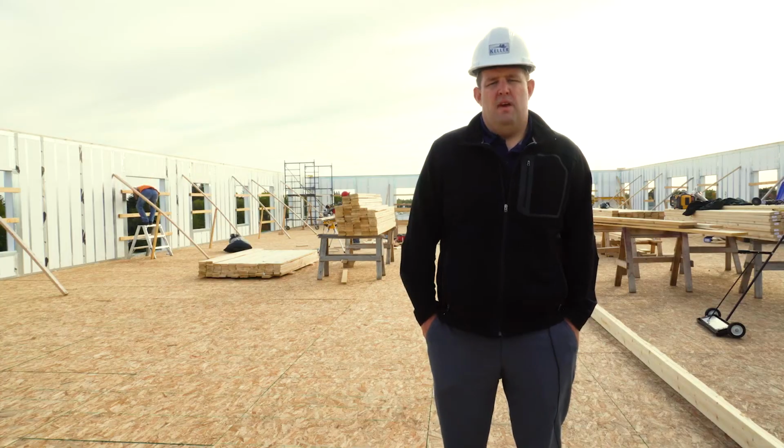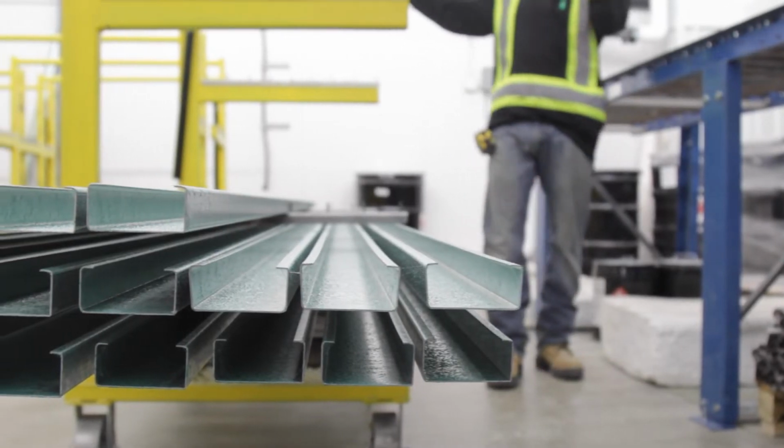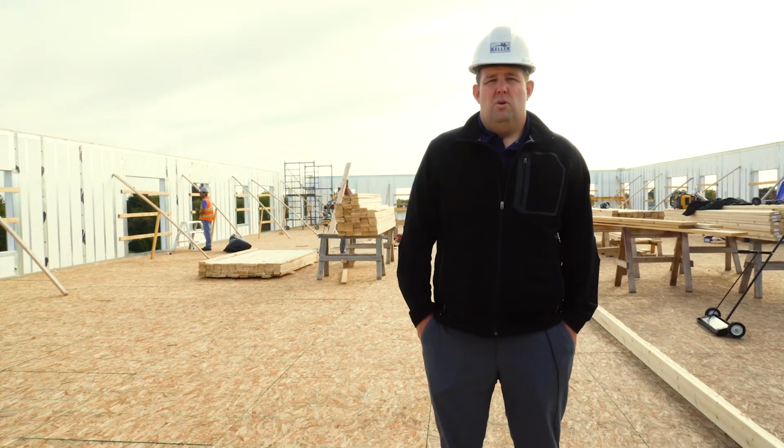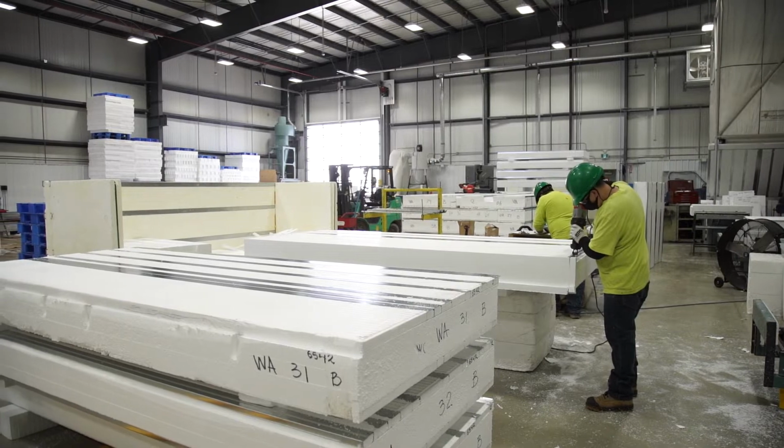I think it's important to be innovative as a development company because you've got to be on the leading edge of construction. It's critical to be showing your customers that you're willing to evolve and try new things. We learned about Greenstone ICE panels three to four years ago. We were intrigued because of the R-value.